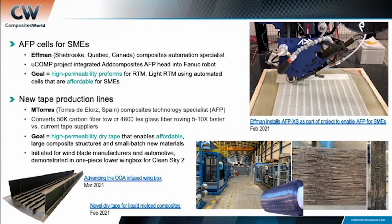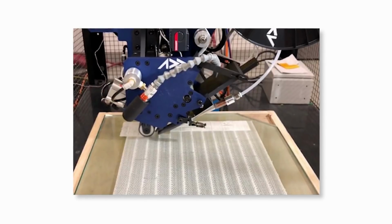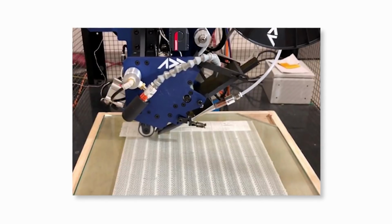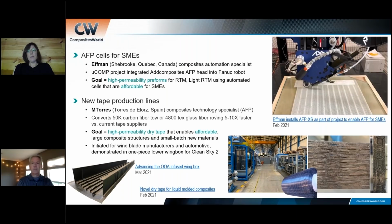So the goal with this project between FMON and Add Composites was to create not prepreg layups, but dry tape layups. These are high permeability preforms that they would then use in RTM or light RTM. If you can see that picture on the right, what they're actually placing is kind of a woven tape with glass fiber. It's really unusual. It's not what we're used to seeing come out of an AFP head, and it just goes to show the innovation that's involved. That tape is something that FMON came up with and worked with Add Composites to do.